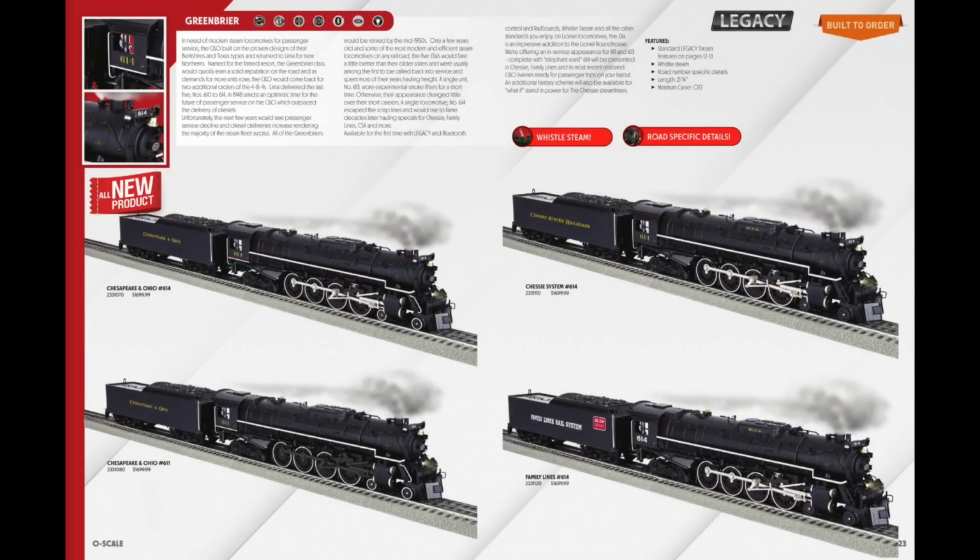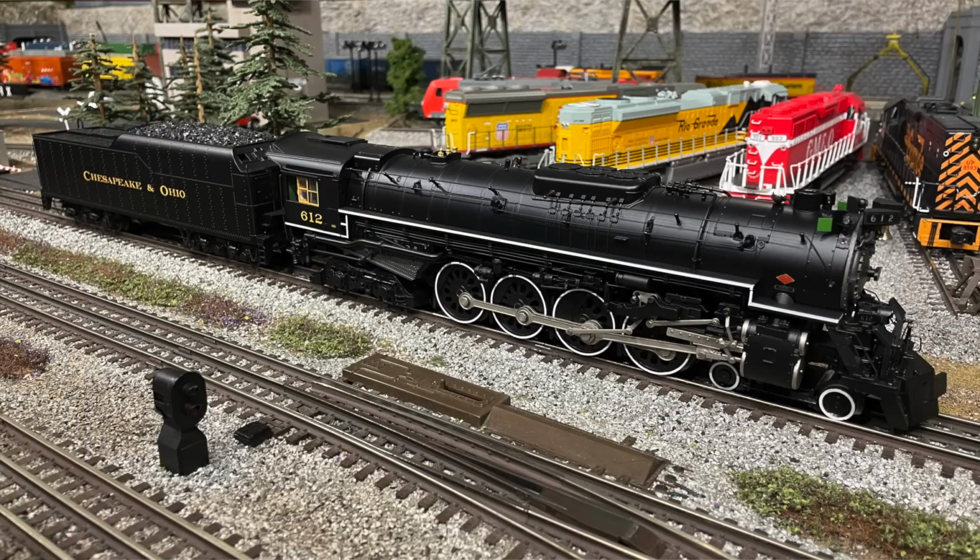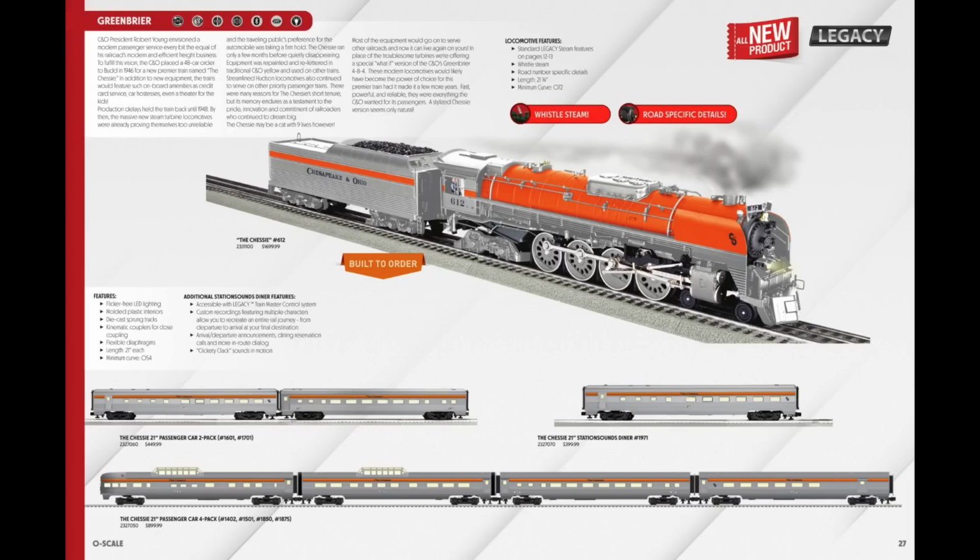Then we get to the Greenbriers, and I did order a Greenbrier. Now, I've already got a black normal Greenbrier that was made by MTH a few years back, and so I went with the really cool Chessie Greenbrier that's on pages 26 and 27. I'm really excited about this. In fact, this is the model that I'm most excited about in this entire catalog. So I ordered the Greenbrier, and then I ordered all of the matching passenger cars down below. This should be really fun when it arrives, and it'll be a lot of fun to review as well.